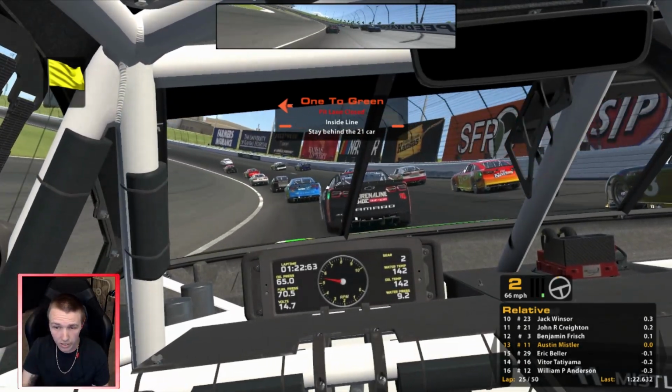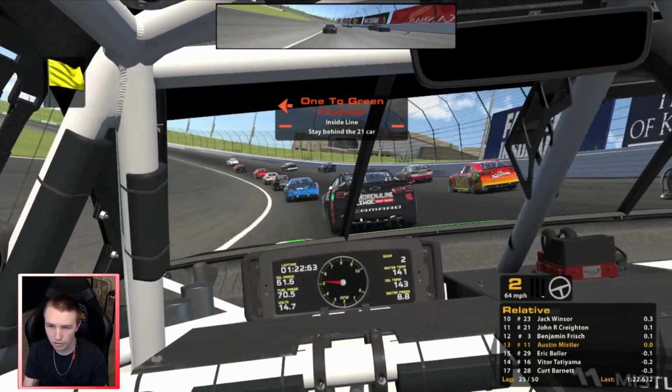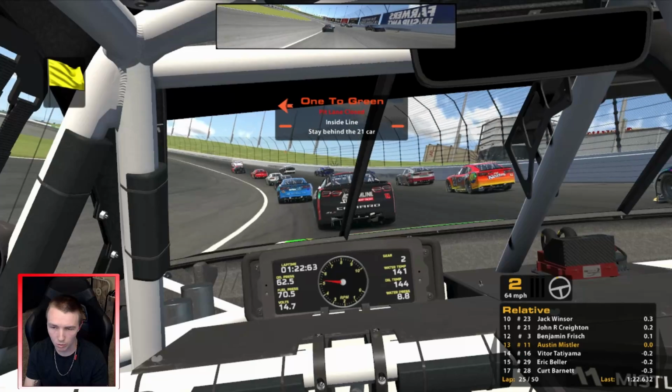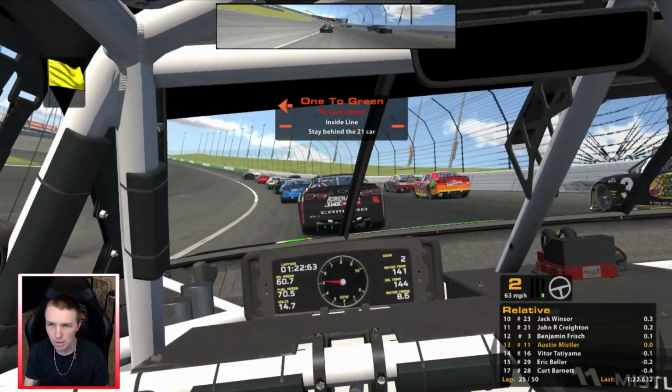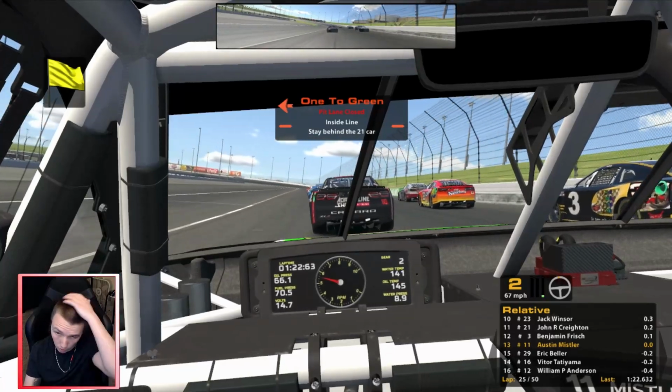So I don't know how their tire wear is doing. I looked at mine during this caution. My front right was a 95 from the beginning of the race to when we pitted. So I know theirs has got to be hurting. But hopefully we can get a decent jump.